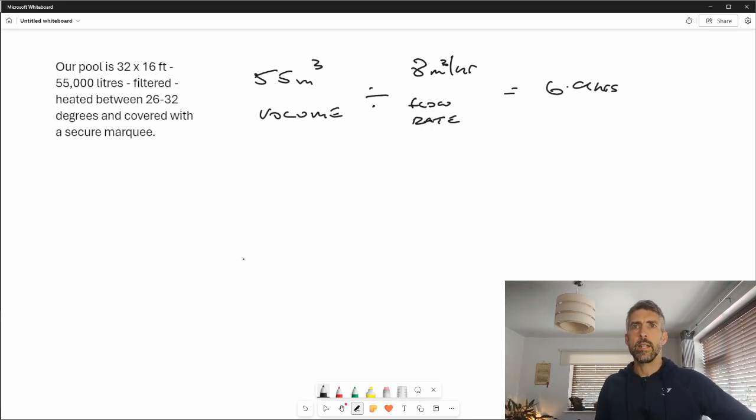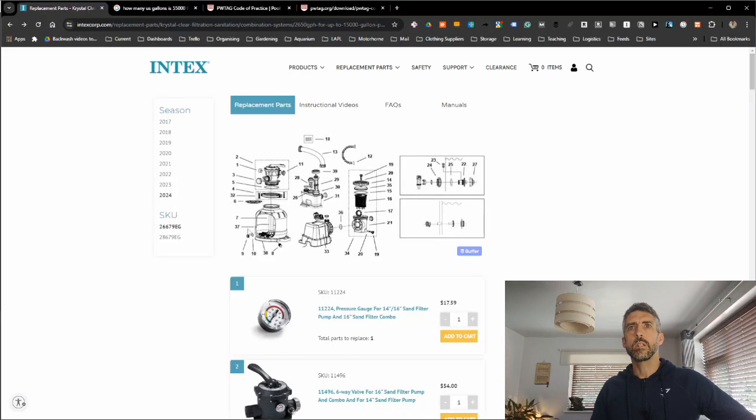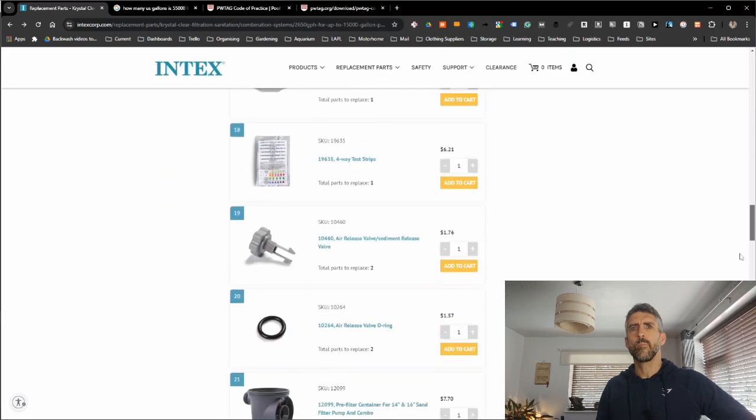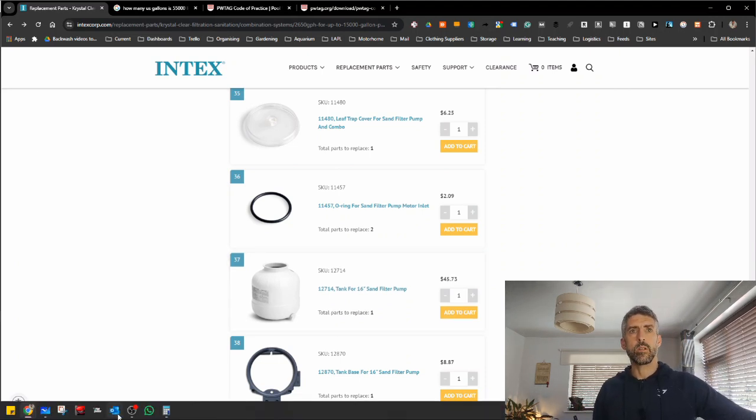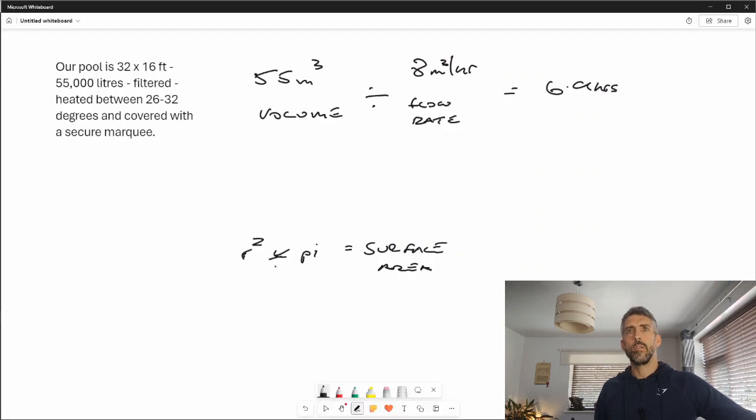There's a formula for it, and it's radius squared times pi equals surface area, and that's what we're going to do now. The vessel itself, item number 37, it's 16 inches. The reason I want to know the diameter is so that I can work out the radius, because the radius is going to be half of the diameter. Just a reminder, why do I want the radius? Because I want to do this formula, the radius squared times pi. If the diameter is 16 inches, the radius is going to be 8 inches.